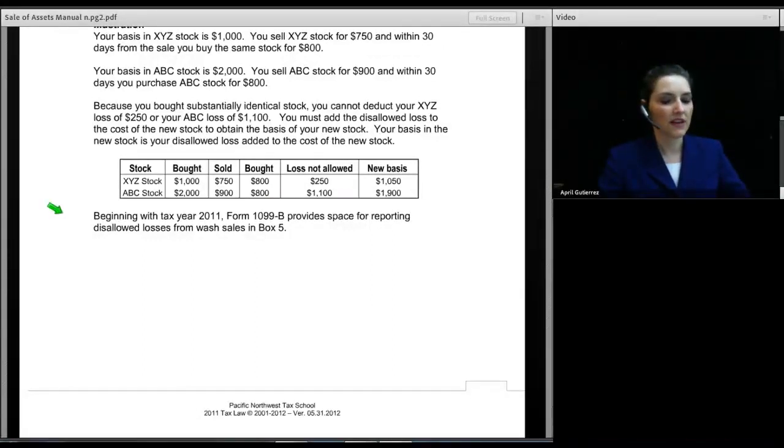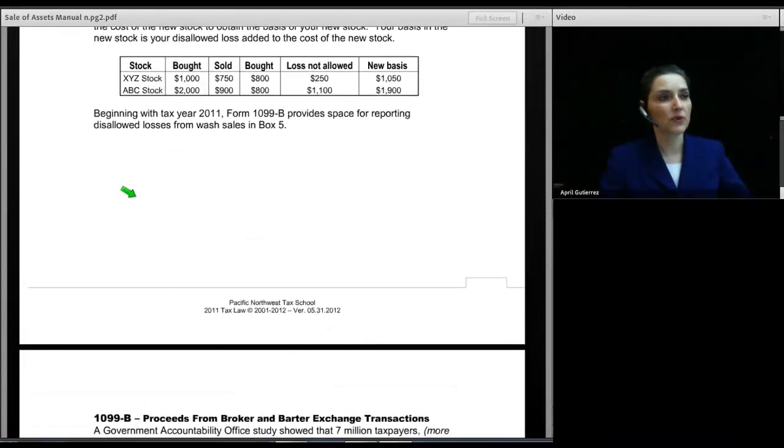Beginning with tax year 2011, Form 1099-B provides space for reporting disallowed losses from wash sales in Box 5. And I already did see some, not too infrequently, clients coming in with 1099-Bs where the wash sale box was checked, which is triggering a disallowance of that. So we're looking forward to a future there where those wash sales are going to be pretty much an automatic thing that we're not having to sort through anymore.